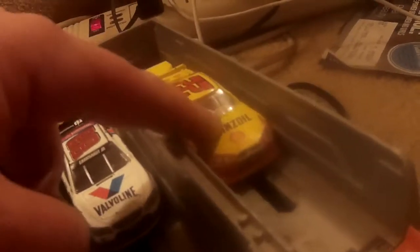And next set of cars, we have number 22 and number 88 NASCAR or stock cars. I don't know what they are anymore because they're not stock. But this is not Joey Logano and this is not Alex Bowman, okay? Because they don't drag race. 3, 2, 1. Number 22 wins.